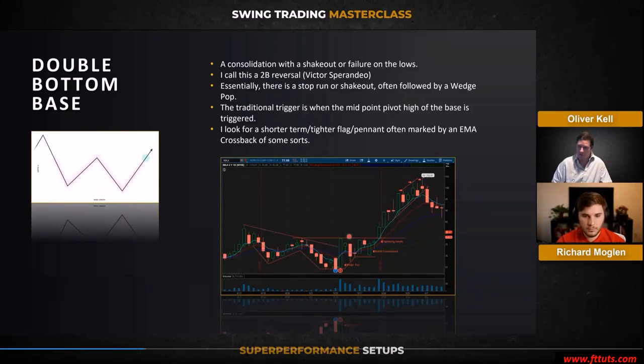I think if you were to go look up the specific IBD type rules, it's probably more of like a 5-week base or something. I'm not sure. But I'm more looking at just the structure and how it builds, and if I can get a low risk tight entry on it. Now, this one does build right at the pivot here. But sometimes you'll see it build a little lower than the pivot, because usually this pattern's actually a little longer and deeper than this one. But you have to use your discretion as to how you analyze these things, and they're not always going to look the exact same.